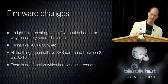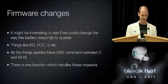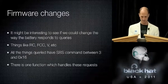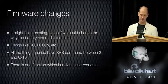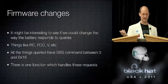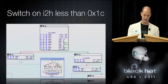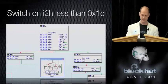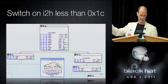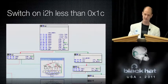So what about these firmware changes? So it'd be cool to change those, and that's what I did. So the things I changed are things like remaining capacity, full charge capacity, voltage, and these are all SMBus commands that happen to be between 3 and 16. And there's one function that actually handles that. And it looks like this. It's just a big switch with cases for each one. So you can see, like, compare it to F, compare it to 17 or whatever. It's a nice little graph. So this is in the firmware of the battery.